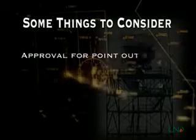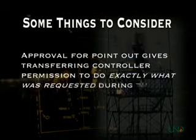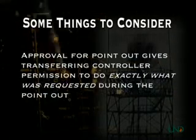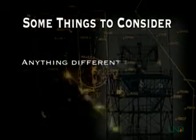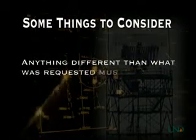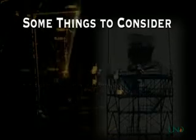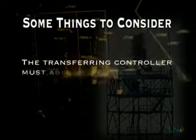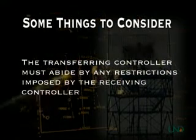Approval for a point-out gives the transferring controller permission to enter the receiving controller's airspace and to do exactly what was requested during the point-out. If the transferring controller needs to do something different once the point-out has been approved, it must be coordinated again with the receiving controller. The transferring controller must also abide by any restrictions issued by the receiving controller, such as altitudes or speeds to maintain.